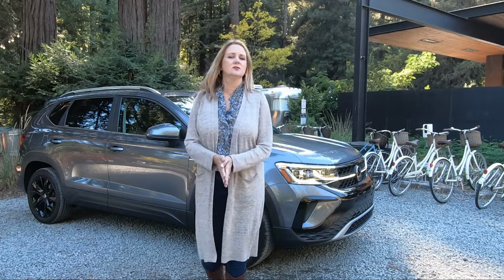Final thoughts on the 2022 Volkswagen Taos? Well, this one is a winner. It is the smallest of the SUVs in the Volkswagen family of SUVs, but it carries the same good looks and distinctive lines that you see in the Tiguan and the Atlas. Easy to park, easy to drive, easy to fill with people and things. The Volkswagen Taos is a winner.